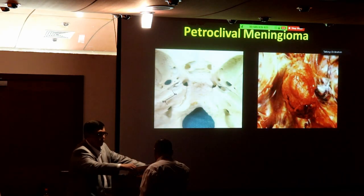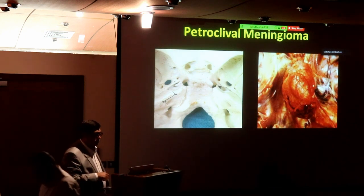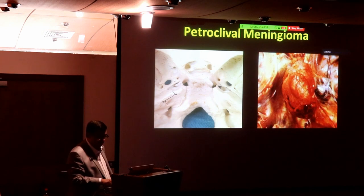Lots of people would be confused, and I was one of them before, about what constitutes a petroclival meningioma. This is petrous bone, which is part of the temporal bone, and this is the clivus. So the lesion has to be between the petrous and the clivus to be called petroclival lesion. And in this case, this is pathology specimen of petroclival meningioma.